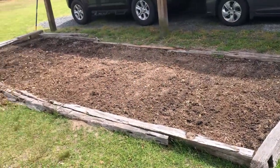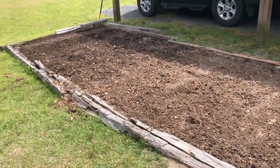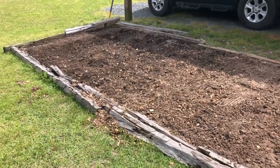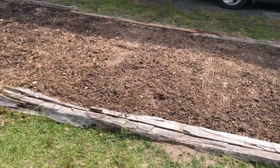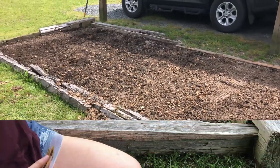So this is our flower bed. It's pretty big, but I wanted to do a really big cut flower garden just to get pollinators in the area, like I said. So let's get to planting.